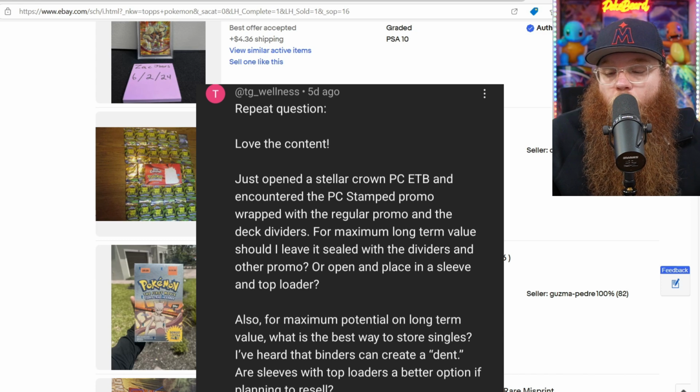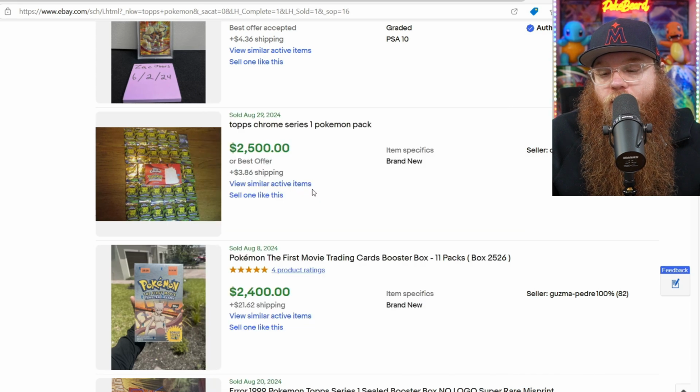Just opened a Stellar Crown Pokemon Center ETB and encountered the Pokemon Center stamp promo wrapped with the regular promo and the deck dividers. For maximum long-term value, should I leave it sealed with the dividers and other promo, or open and place it in a sleeve and top loader? And then also for maximum potential and long-term value, what is the best way to store singles? I've heard that binders can create a dent. Are sleeves with top loaders a better option if planning to resell?